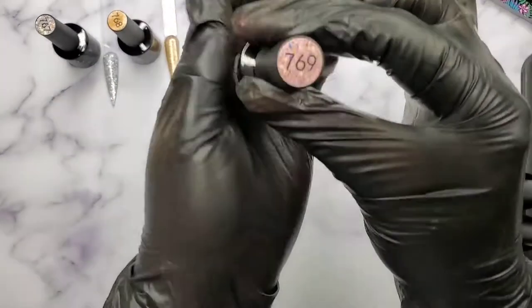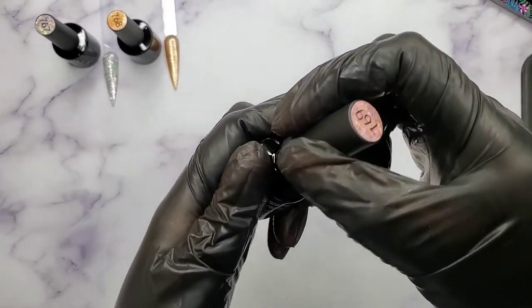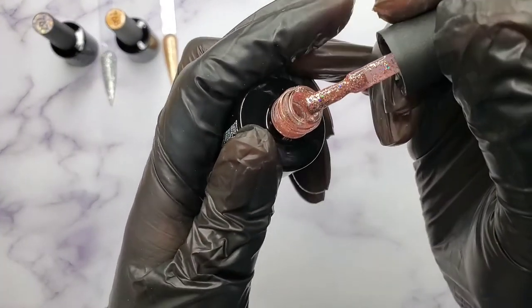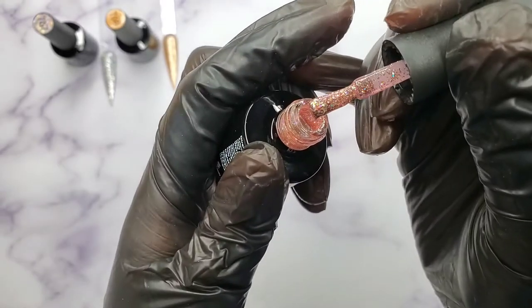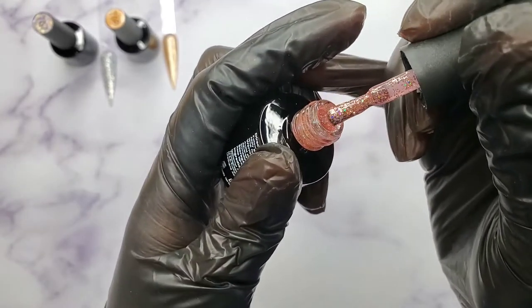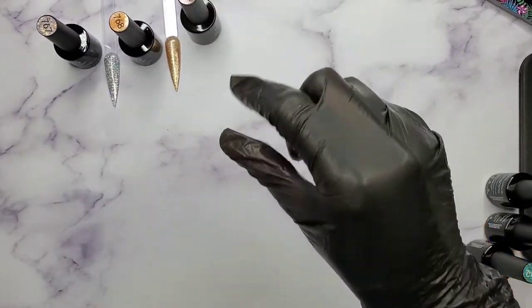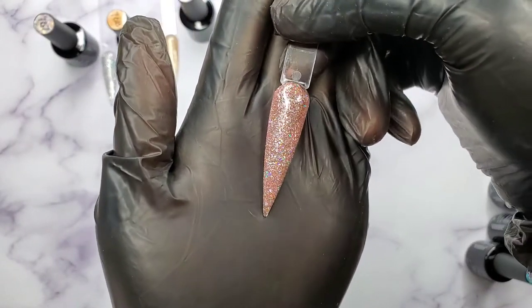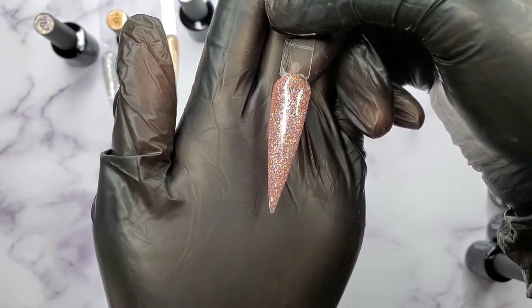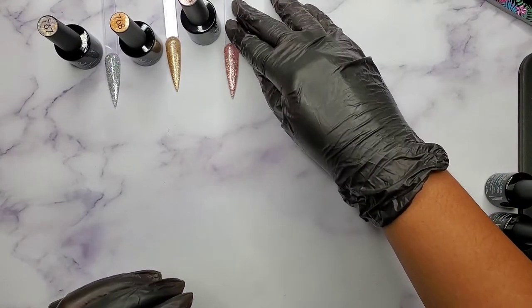And then the next one is 769. It's a light pink with holographic glitter. It has some fine and medium in there. And this is what that one looks like. This one I also did in two coats.